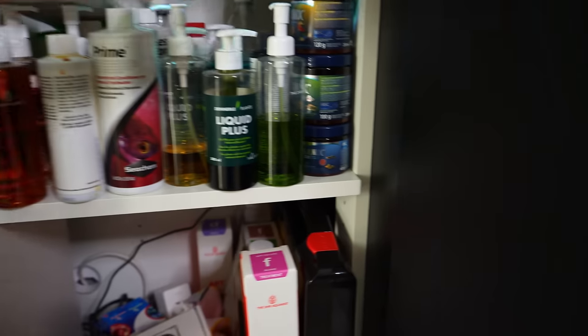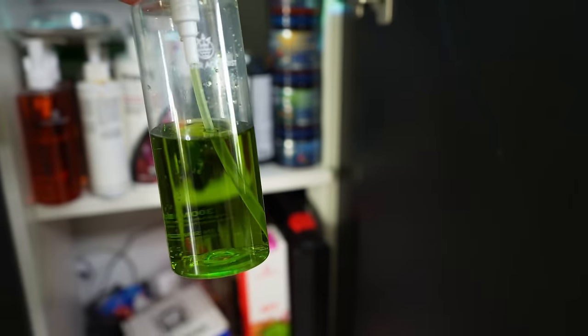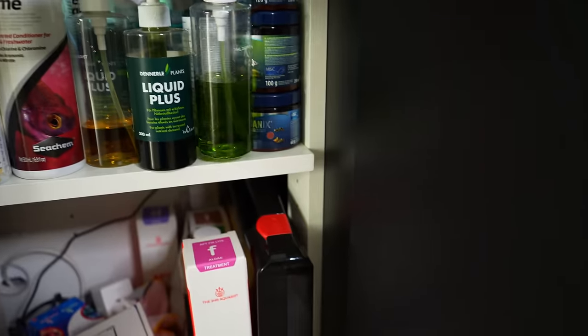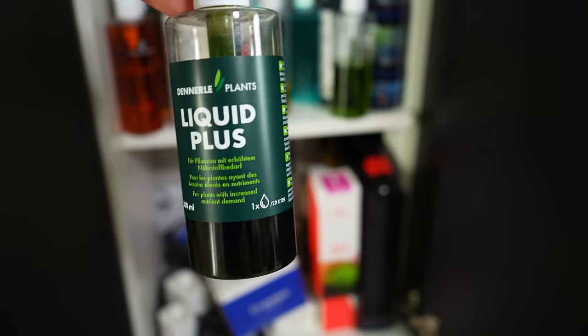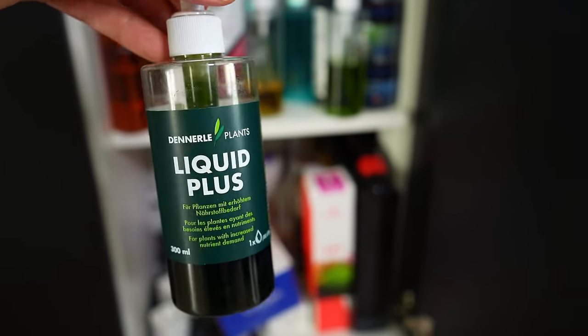I am still dosing the APT0, so this is a very lean fertilizer, and sometimes I'm also adding a little bit of this, the Adela Liquid Plus. It's like a complete liquid fertilizer, also has nitrate and phosphate.